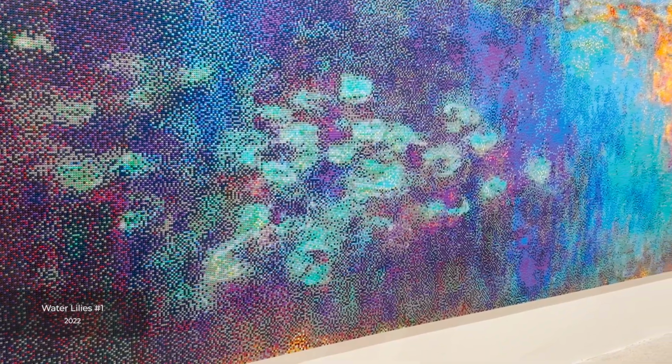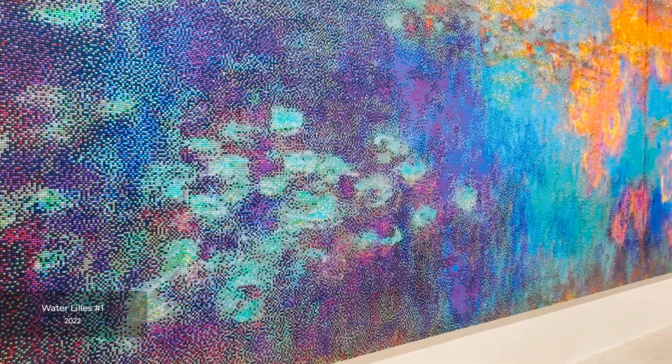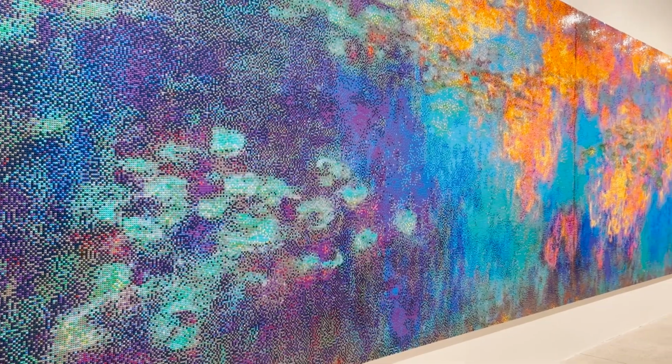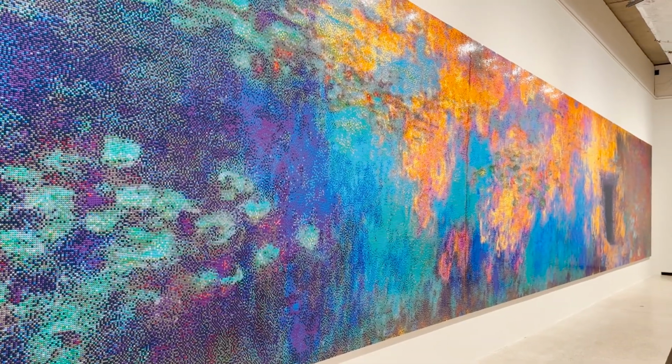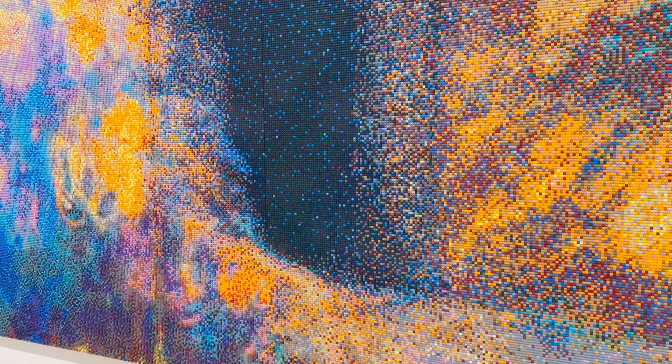His Lego Water Lilies piece is a recreation of Monet's famous Impressionist version. It's the biggest Lego art piece he's created so far. The mass-produced medium removes the personalized touches from the artwork. Even so, the color effects are stunning.